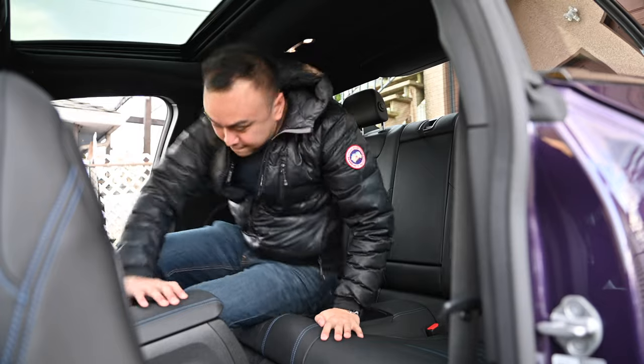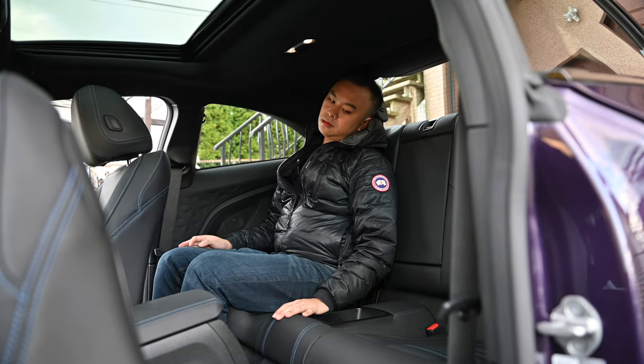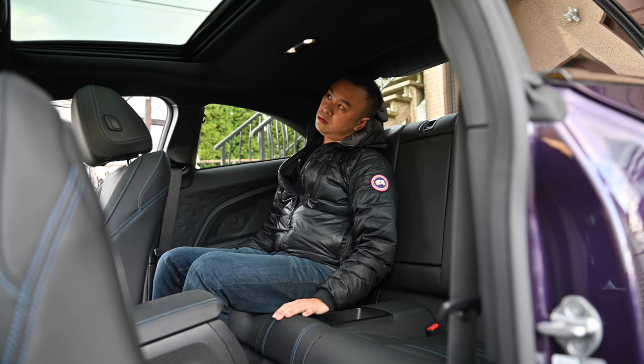They're definitely not the biggest. I'm 5'11", as you can see. I don't really fit in here. My head fully touches the ceiling. I do have to slouch down if I want any sort of headroom, so it's definitely not the best.